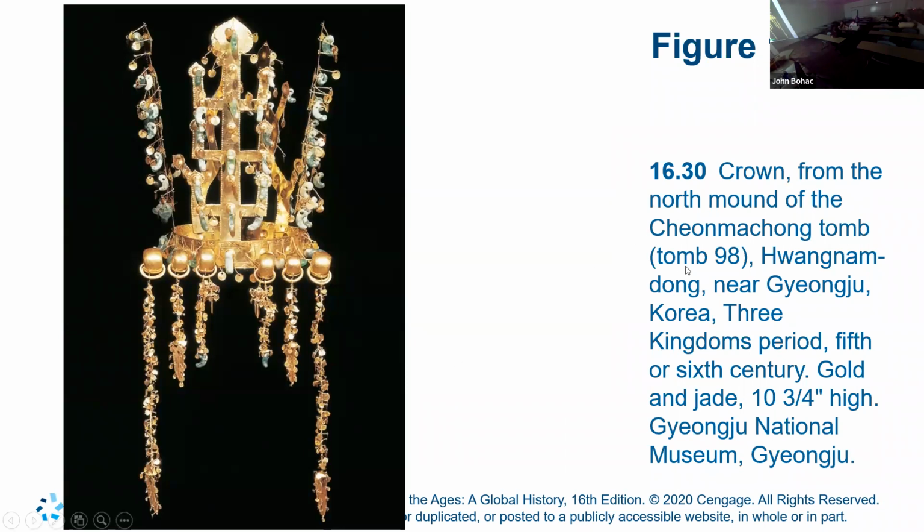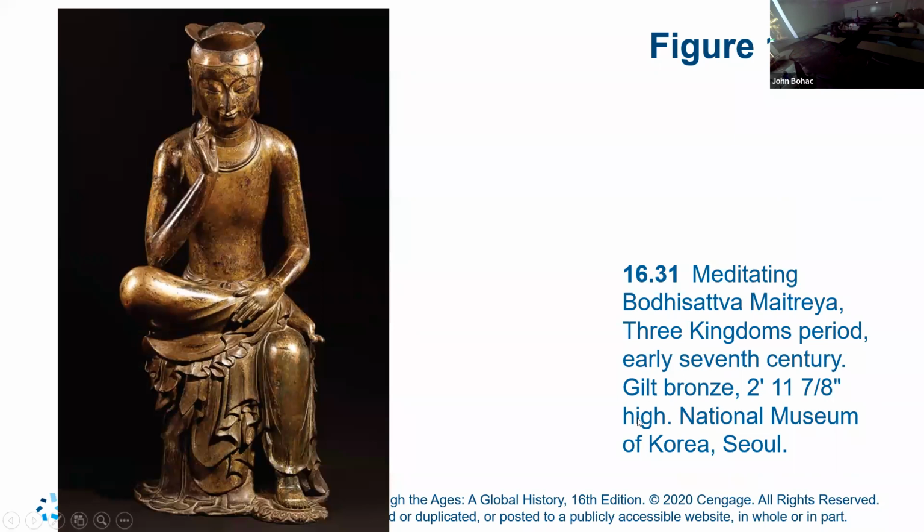And so, crowned from the north mount of Cheon Man Chong tomb, and this is from Korea. I would like to point out something here. If you look carefully, you can see sort of a swastika in this chair too. Could be, may not be, but bottom line, Korea as an extension of China, for a long time was considered to be another province of China. And again, from Korea, another bodhisattva. Buddhism, bronze.